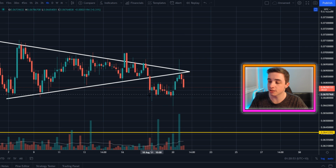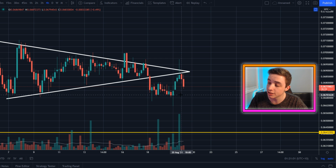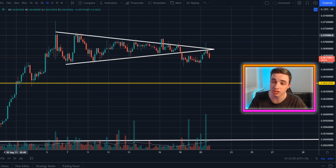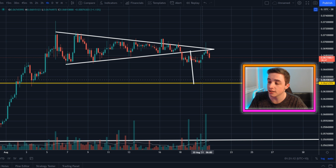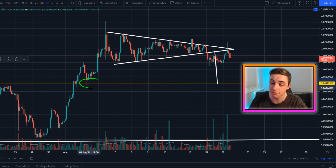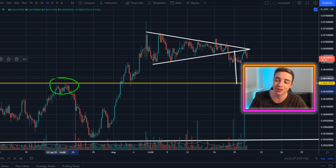So if Ethereum starts breaking below these lows just here, which technically speaking are now some short-term support. So this short-term support, first of all, is coming in at around 0.067 Bitcoin per Ethereum. But yeah, if we start breaking below those lows just there, the technical price target for this symmetrical triangle pattern is coming in at around 0.064 Bitcoin per Ethereum, which has already been confirmed as support back here and was also previously resistance for Ethereum versus Bitcoin, as you can see just here.